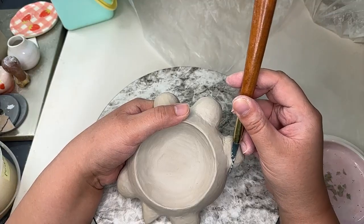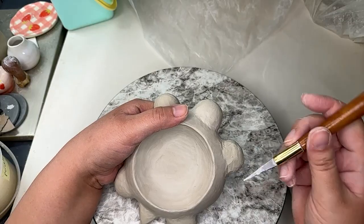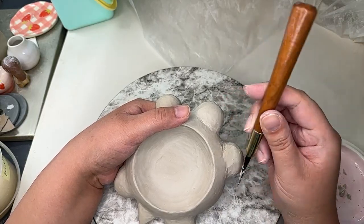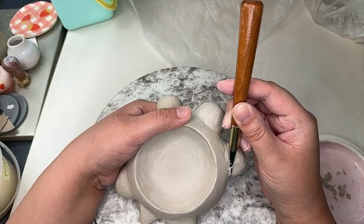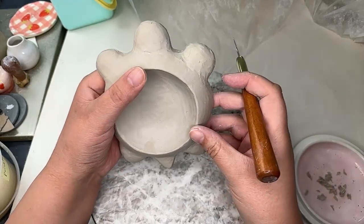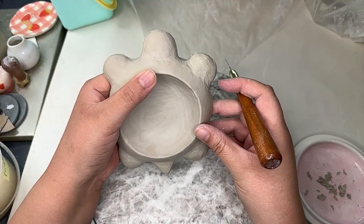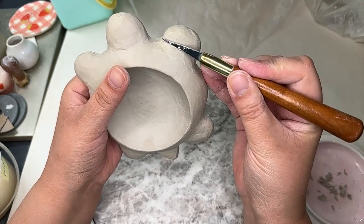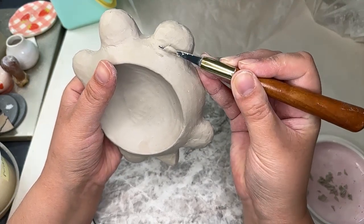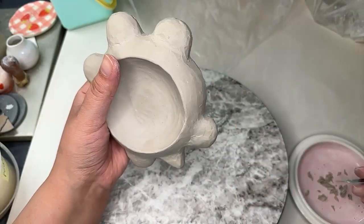But if what you're trying to do is dry it to bone dry, that is when you don't want to rush anything. That is when things will start cracking and breaking, because sometimes you just need things to dry very slowly and gradually.